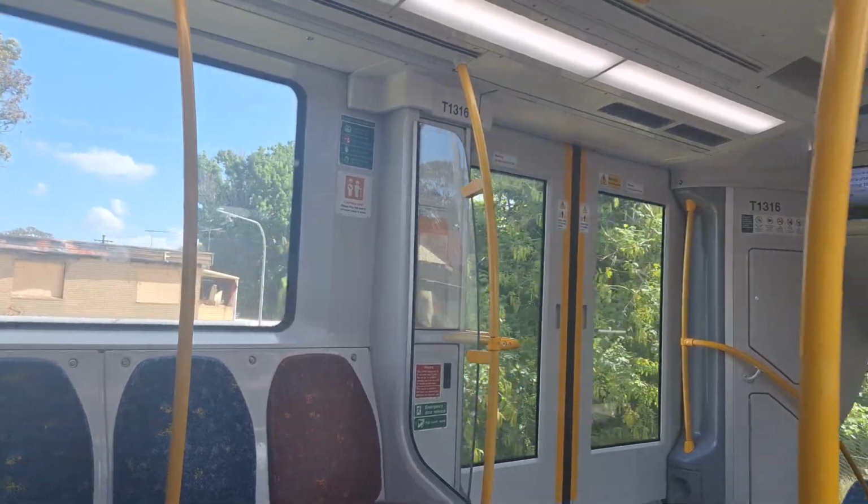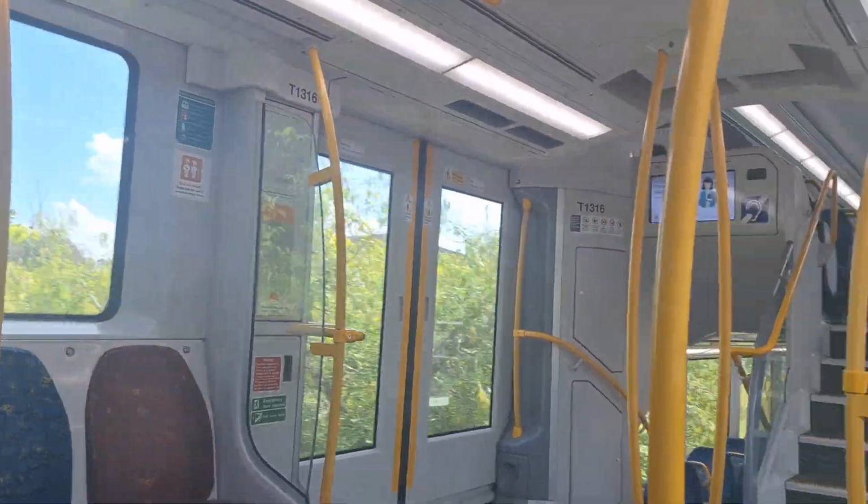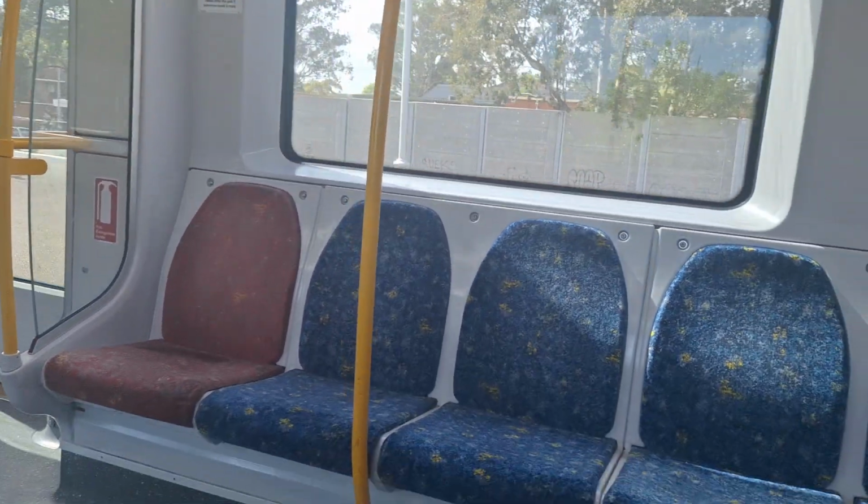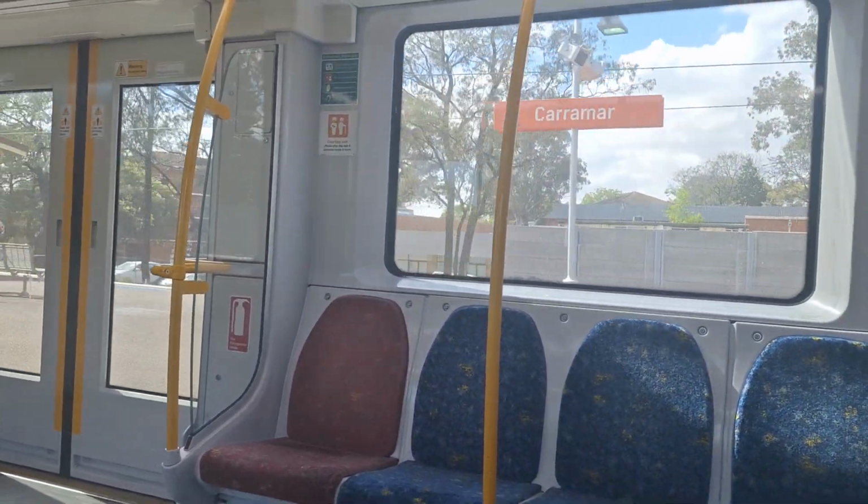Is it? Oh, it's this side. Okay. Switch directions. I bet these stations don't have too many people. It is 30 minutes per train.